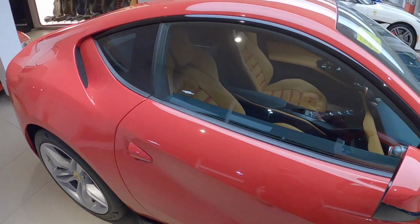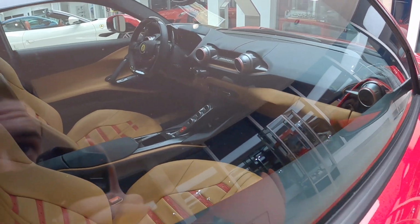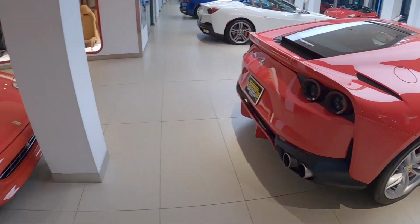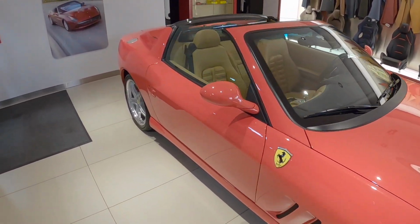Very traditional Ferrari spec here. I think this is the Daytona seats with the red inserts. Some nice carbon fiber on the inside. Beautiful. Then over here, another 575 Superamerica.